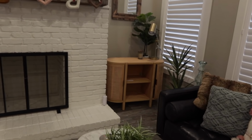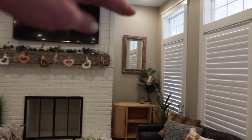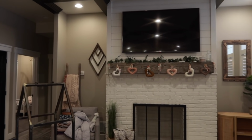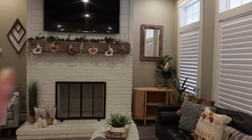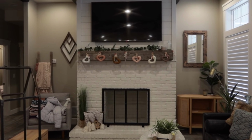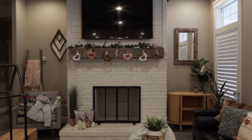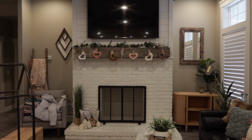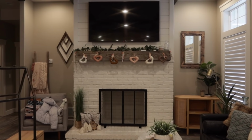I think it's cute. I am thinking about building shelves to go on each side of the fireplace. Sometimes I really love that this isn't matchy-matchy, and then sometimes it drives me crazy. What do you guys think? I know everyone does the shelves on the sides, and that's kind of why I wanted to do something different. But I'm starting to think that maybe it would just look a little bit better if it was kind of the same.